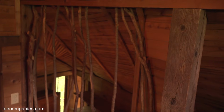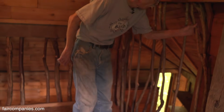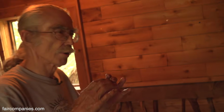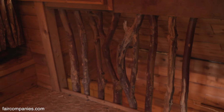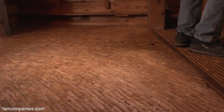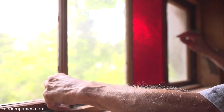Did this pass inspection as far as a barricade? Because it looks pretty wide. We're missing a few here. There's been some damage. Okay. And the rule is a 4-inch sphere can't go in between them. Babies get in there and then they can't get out. But we missed one there. We've got to repair that. This is Model T windshield hardware. You get a feeling for how high up we are.